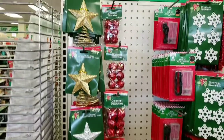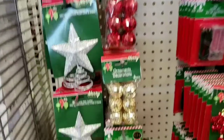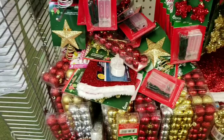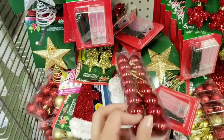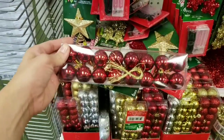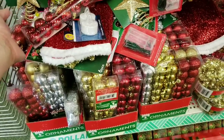Hey, you guys, it's Christmas. I actually went to the Dollar Tree to look for some stuff and I found all of these Christmas items. I can't believe it, you guys. They have all the items for the mini trees. They have the mini ornaments. They have the toppers. They have the skirts. They have the garland. And of course, the mini tree and the light for it.